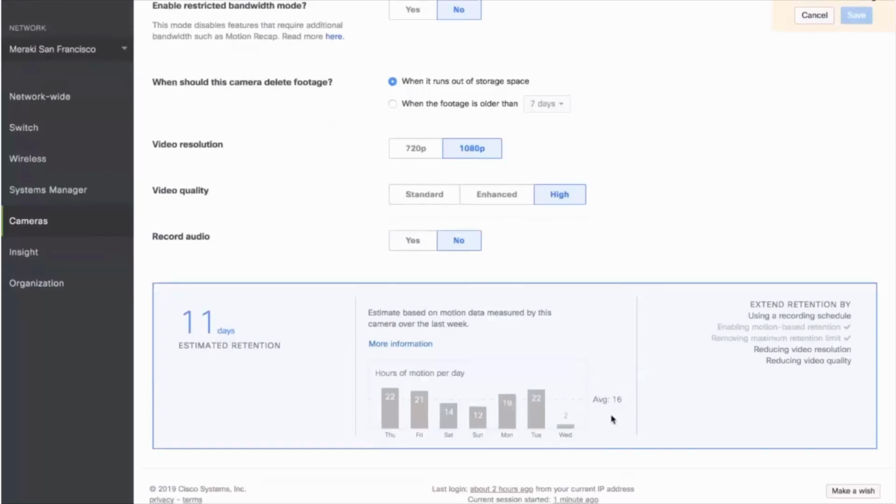We want to change from high video quality to enhanced video quality, then it goes to 21 days, and this is 15 frames per second. This is a camera that we just kind of wanted to have a general thing we weren't too concerned with. We go to standard, it goes 32. Now again, this camera sees a high amount of motion every day because our office is very busy. Even during the late hours of the night, we've got some people working crazy schedules.